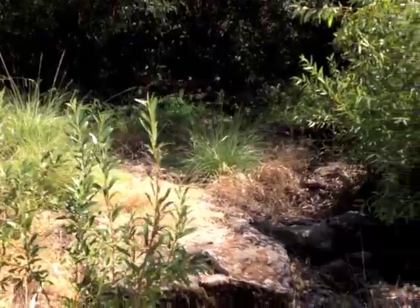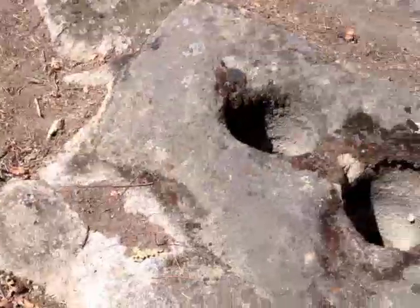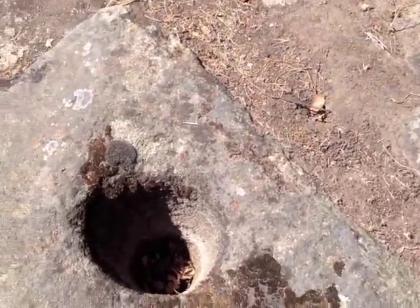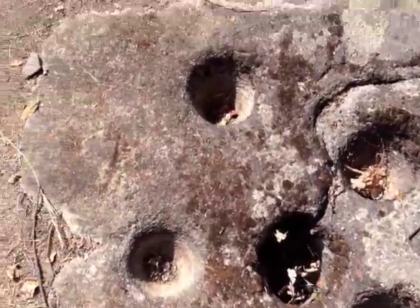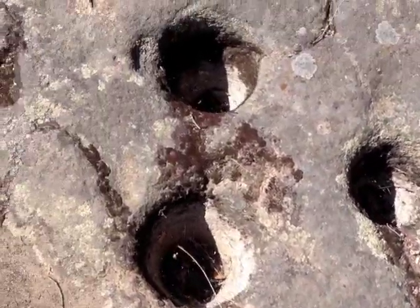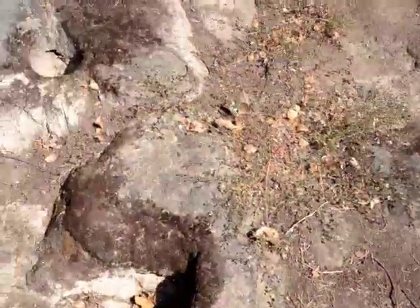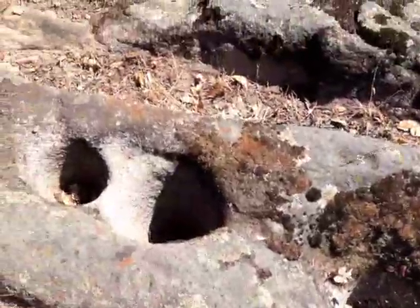Creek in the background. Bedrock mortars in the foreground. And this was quite a village site. Quite a village site. More of them right there. A couple more right there. A few more here.